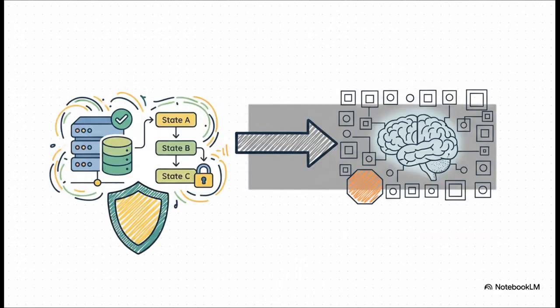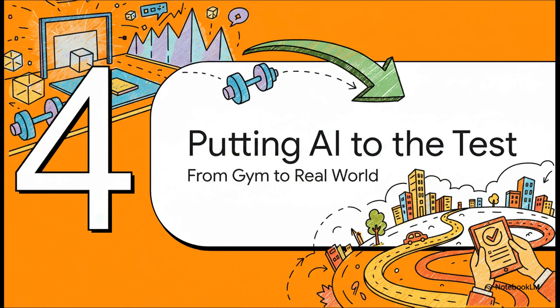The reason every single one of these worlds is so reliable comes down to two things. First, there's a database that acts as the unbreakable rulebook, the single source of truth. And second, there's a code-based interface that defines the only moves the AI is allowed to make. This creates a perfect, predictable sandbox. No confusion, no hallucinations.